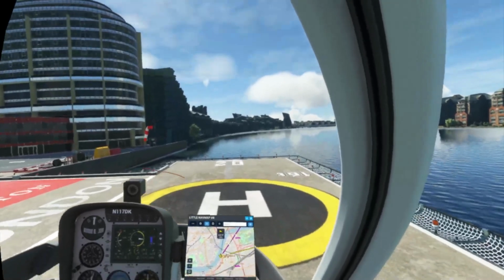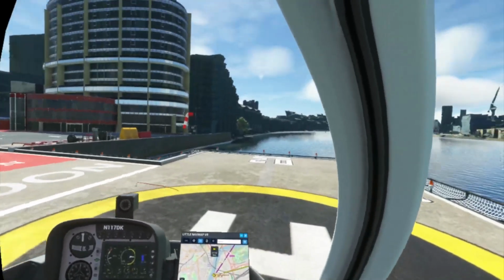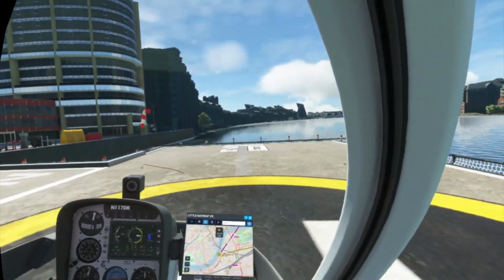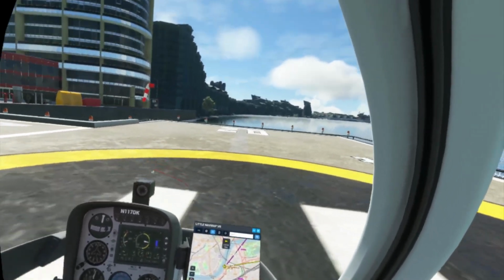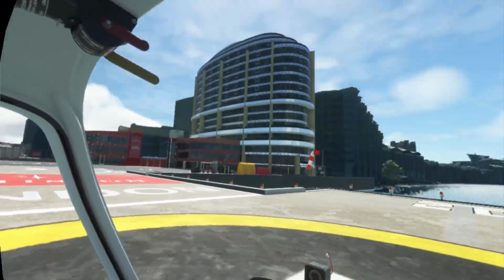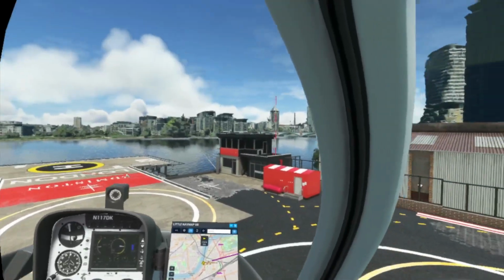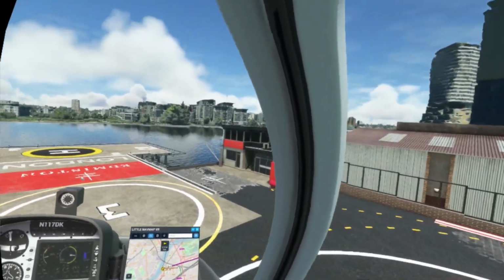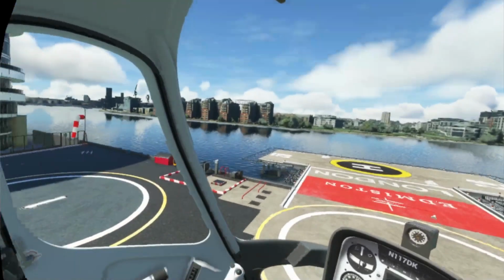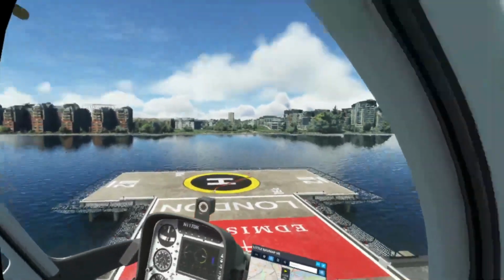There are a few helipads. London is not really one of those places that has a lot of helipads, and when they do, it's bad photogrammetry, so there's photogrammetry of helicopters sitting on top of the pads, and it's not great. Plus, they're only hospitals, you know. You don't necessarily want to land at an emergency pad at a hospital. But yeah, that's pretty much it.